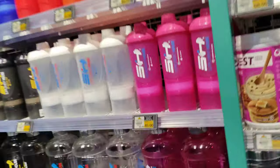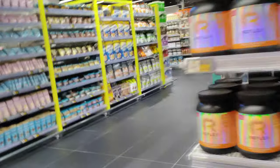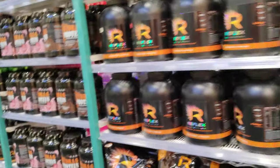For those who are gymming, you can get your creatine here. This all kind of creatine, see? The creatine are here. And you have the bottle for the creatine also. You have the bottle with a shaker inside here. You put your creatine. The creatines are here, all types of food for those who are doing gym.